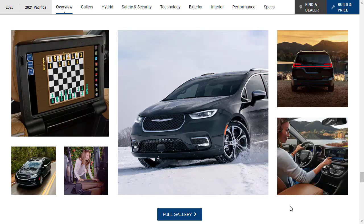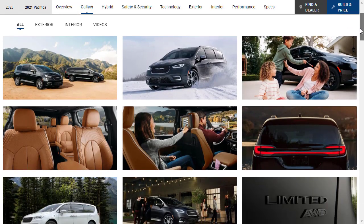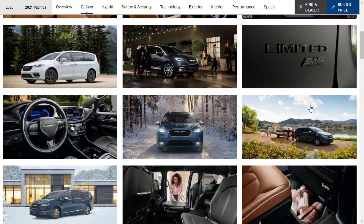So, let's get started. Okay, so here we are on the gallery page, and we could click every image individually, but I think we can see them pretty good. There's quite a few of them, and I just want to get an overall look of the interior and the exterior.